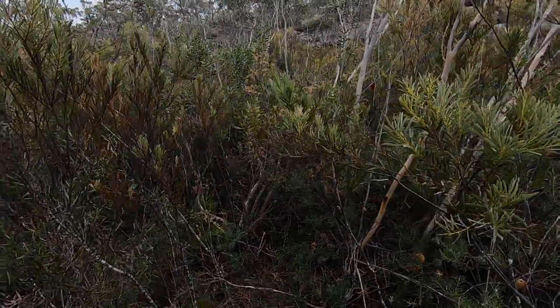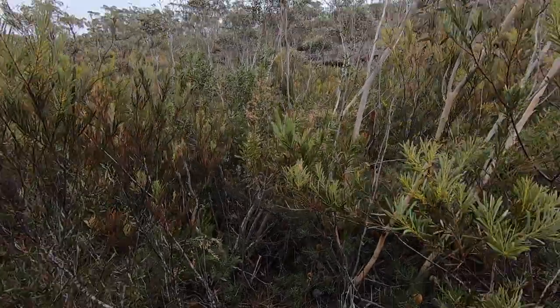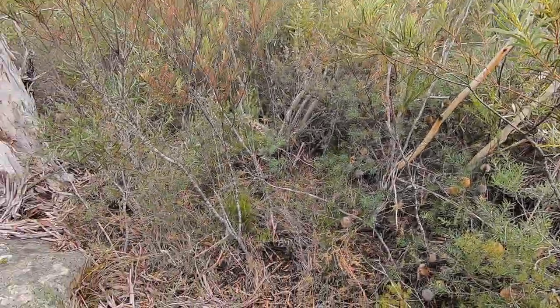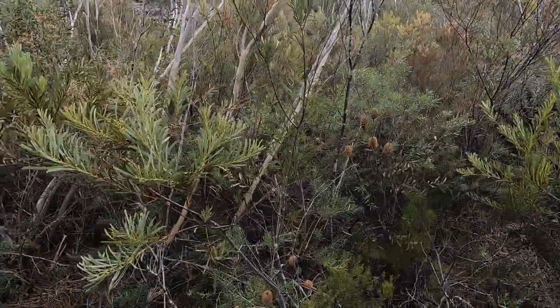So I've just made my way down the creek. I have to get up there and over that little ridge. But this veg right here in the creek line is bloody thick. It's the way it goes. I expected there to be some thick vegetation, but it's going to be a bit of a challenge to push through this stuff.